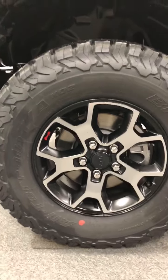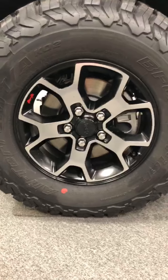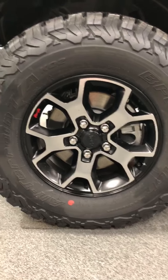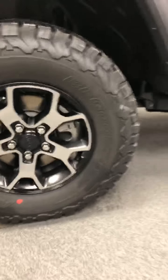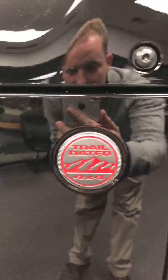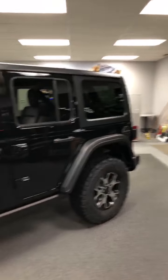Here we have the KO2 BFGoodrich tires. As you guys know, great off-roading tire if you're planning to take it on the trails or into the mud. These are 285/70 R17s. Like I said, BFGoodrich KO2s on it. Got the rock rails right here. Nice and solid, not going to dent up your body. Trail rated badge and logo all in red with the black. It looks absolutely stunning in this color.